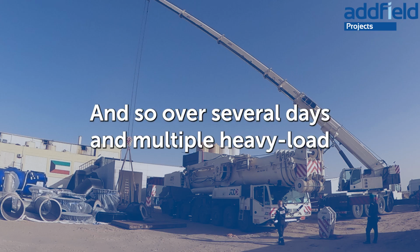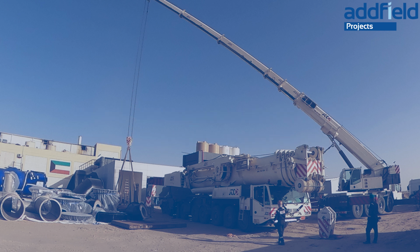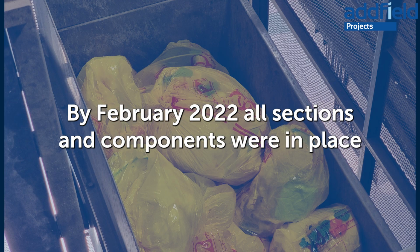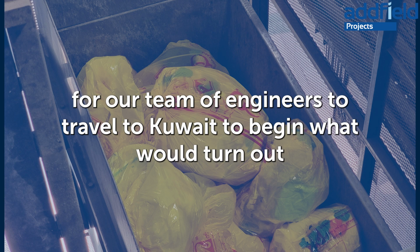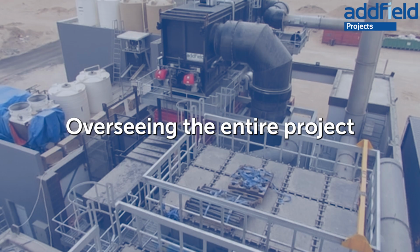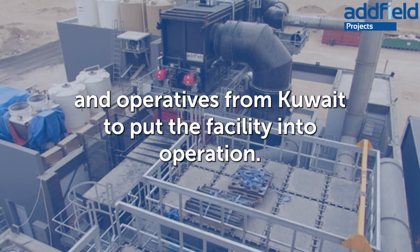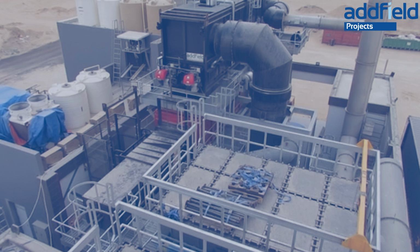And so over several days and multiple heavy load capable wagons, the C1000 was shipped out to Kuwait. By February 2022, all sections and components were in place for our team of engineers to travel to Kuwait to begin what would turn out to be a 6-month installation due to its size and complexity. Overseeing the entire project, our team of expert engineers worked side by side with local engineers and operatives from Kuwait to put the facility into operation.